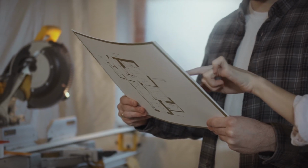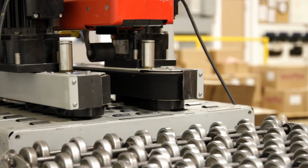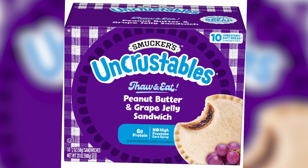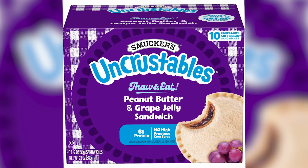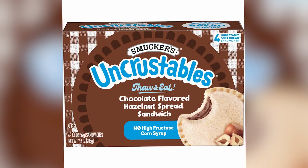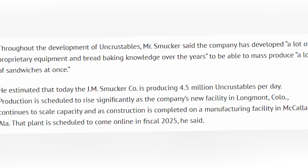Smuckers brought in engineering teams to automate and scale up production. They invested heavily in research and development, working to solve the numerous technical challenges of mass-producing sealed sandwiches. The simple idea from Fargo was about to become a manufacturing breakthrough. By 2022, these sealed sandwiches, now known as Uncrustables, were generating $365 million in annual sales. The product line expanded beyond the original peanut butter and jelly to include ham and cheese, pizza pockets, and even chocolate-filled varieties. What started with 35,000 sandwiches per day in Fargo grew into an operation producing millions of units daily.